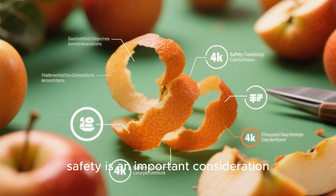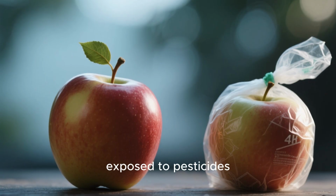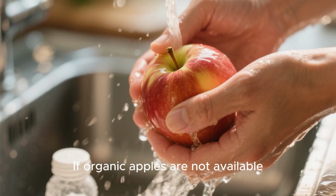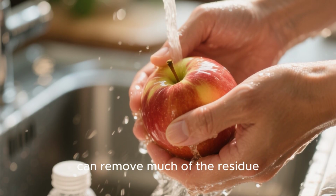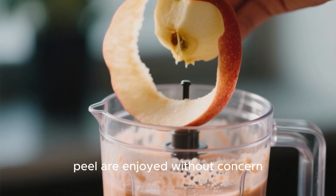Of course, safety is an important consideration. Since the peel is the part of the apple most exposed to pesticides, choosing organic fruit whenever possible is ideal. If organic apples are not available, washing thoroughly with running water, and, if desired, using a baking soda solution can remove much of the residue. Proper cleaning ensures that the nutritional benefits of the peel are enjoyed without concern.